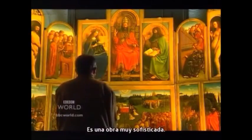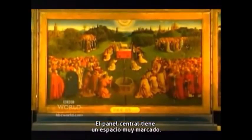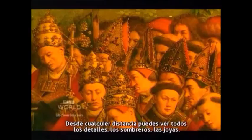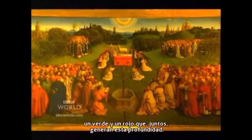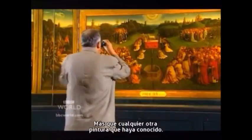This is a very, very sophisticated picture. Amazing power when you come in this room. The central panel of this is a quite remarkable space where you seem, even in the middle distance, the crowds in the middle distance, you can see every detail in the hat, the jewels in the Archbishop's hats and so on. Wonderful foliage, marvellous green. The green and red together give it this incredible depth, more than practically any other painting I know, in a way.